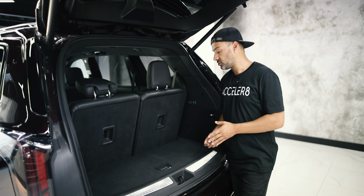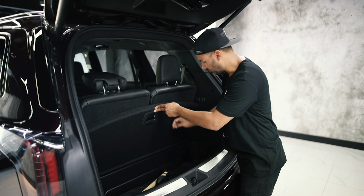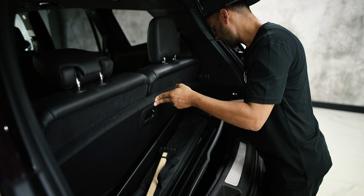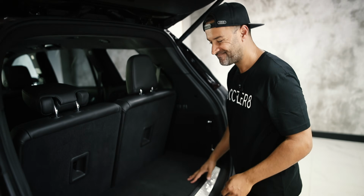As far as the rear trunk goes, this is pretty much the same dimensions as a Q7. There's no difference. They do have the same sort of trunk lid that comes out, or tray underneath that comes out like the Q7, so there's no difference there. The rubbers are not as expensive feeling as the Q7. However, in terms of square footage and space, it's pretty much the same.